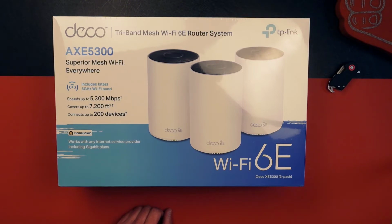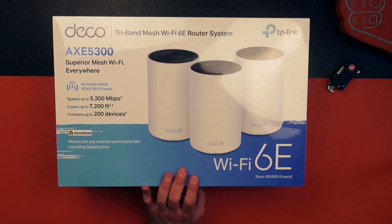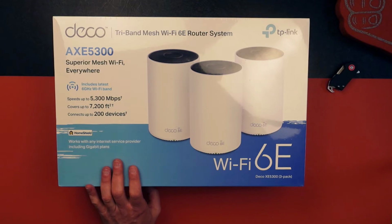Some things you have to think about in general with 2.4 gigahertz is your slowest speed, but it has your widest range. 5 gigahertz is the next step down, and 6 would probably be even more limited, but you'll have your faster speeds. With three of these you can cover 7,200 square feet. And it says you can reach gigabit speeds and stream flawless video even as you explore AR and VR worlds.